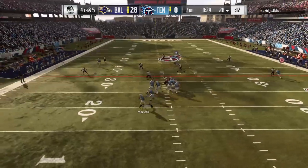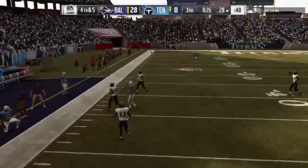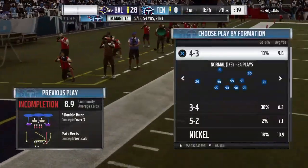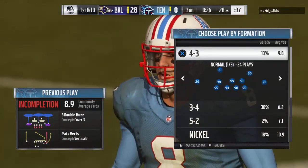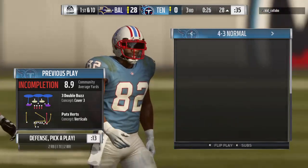They're indeed going. It's Mariota, forced out to his left. And this is going to be incomplete. Boy, a curious decision to go for it. Doesn't pan out. And the Ravens get the football back and in great shape.